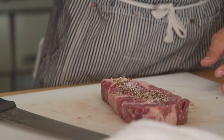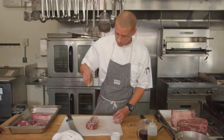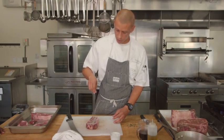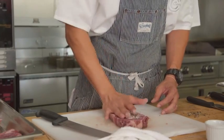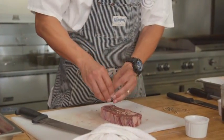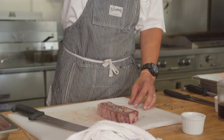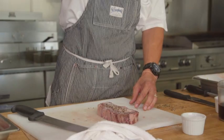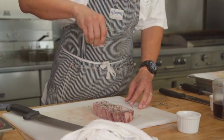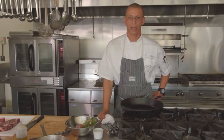And then you're going to liberally salt. Again, this is a pretty thick piece of meat, so don't be shy with the kosher salt. Just kind of press that in, flip it over, and we'll do the same thing to the other side. I've got a very hot cast iron pan here.